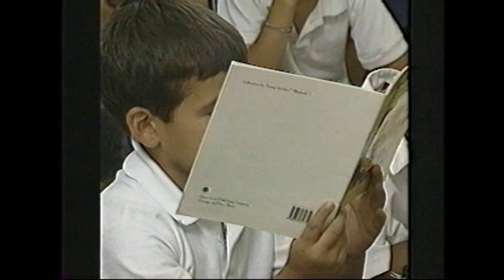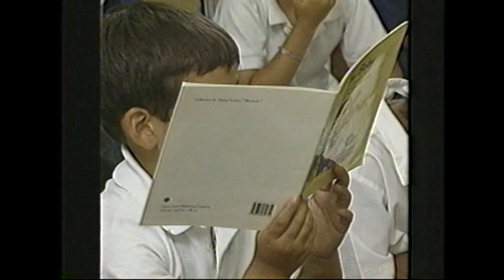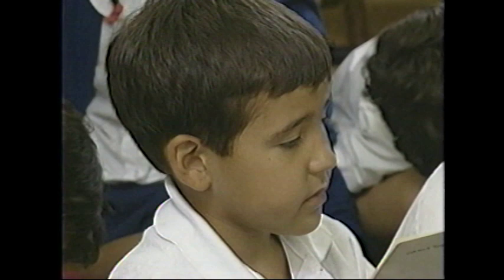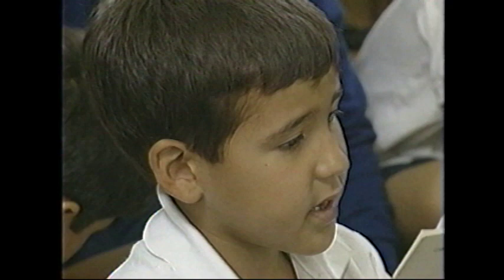Look at our new word. R. Keep going, Adam. The pants is R. The on the hands. Good. Let's read it together. The. Good. The pants. Good. R. Good. On the hands. Excellent.